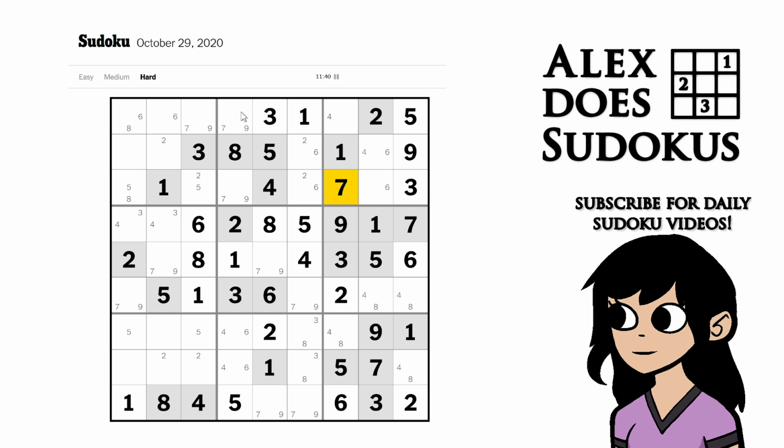So 7 is unlocked over here, which unlocks the 7 and 9 back over here. So that unlocks the 9. So that locks a pair of 7s there. The 9s are now locked over here, and the 8s are locked in those two cells. So that's a little bit healthier. And we've got 4, 6 and 8 in these 3 cells.